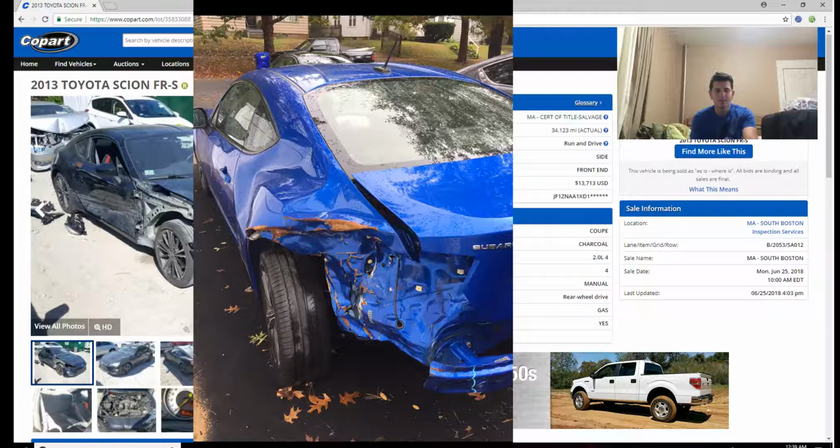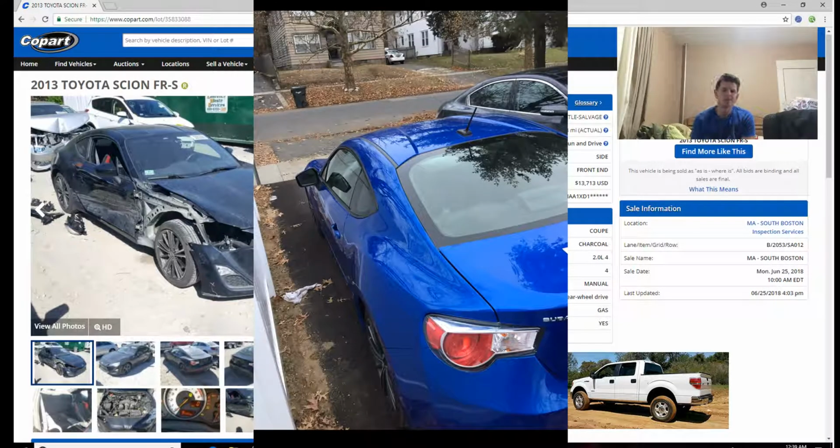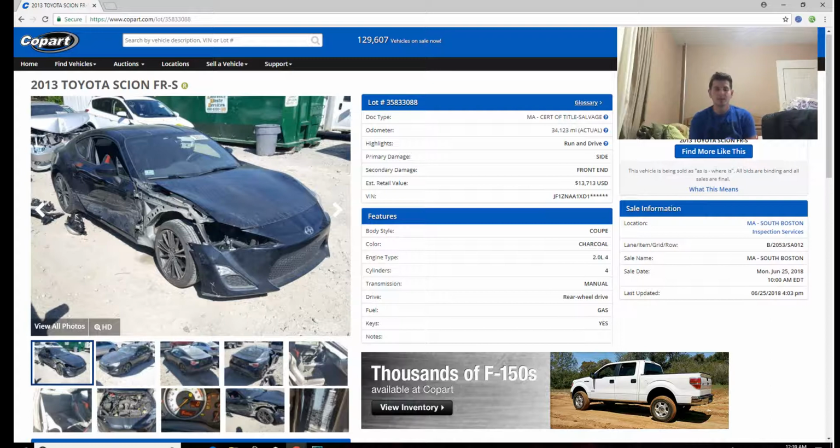I bought a BRZ off of Copart before. This is what it looked like. It was smashed really hard. I did not think I was gonna be able to fix it, but I brought it to some shops, some people that I know that are in the business, and they were able to fix it for me. And it opened my eyes to what is possible, because all the previous cars I bought, I did not think that they were anywhere as bad of a hit as that one was.